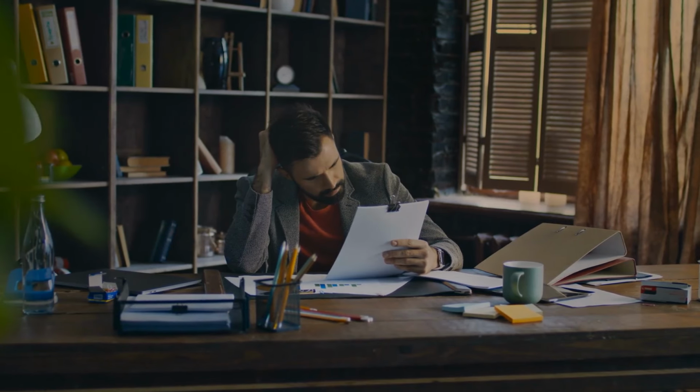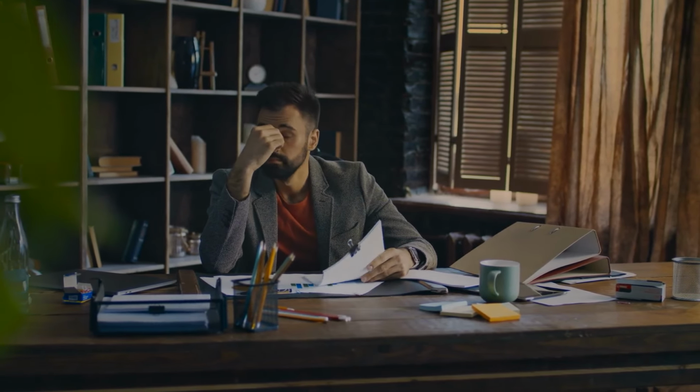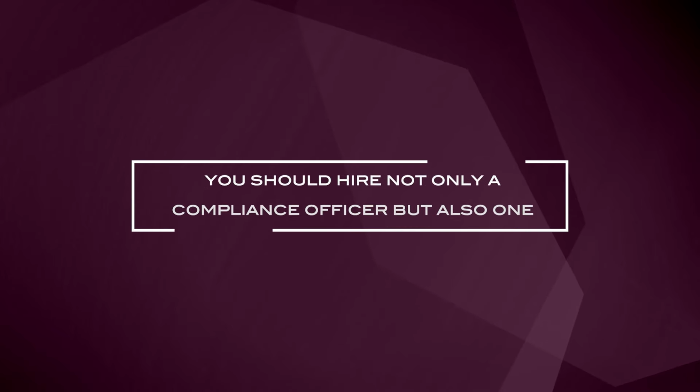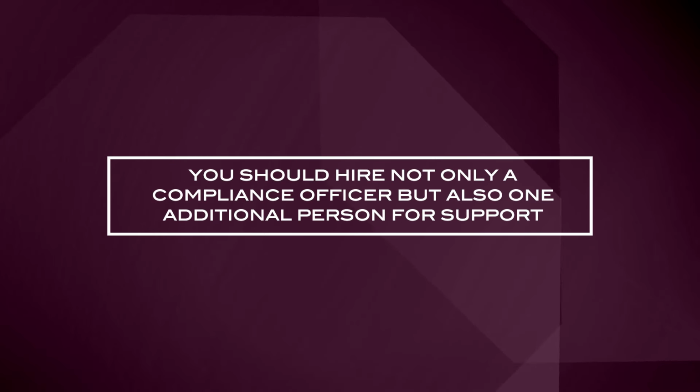I understand that some businesses are unfortunately in this situation, which is why, depending on your business size, you should hire not only a compliance officer, but also one additional support person to help support your compliance position.